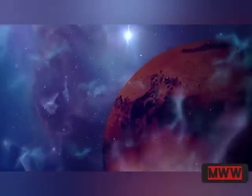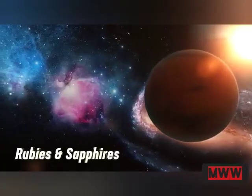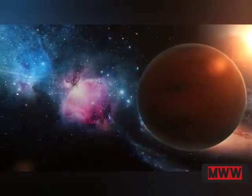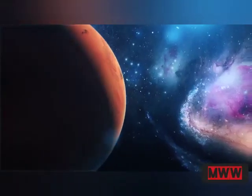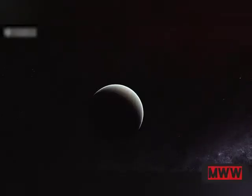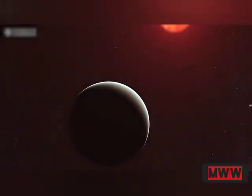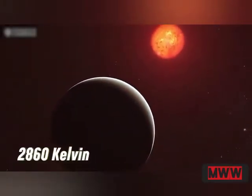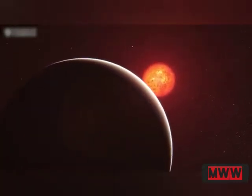They report the planet's clouds could be made of vaporized corundum, the mineral that forms rubies and sapphires. The planet is probably uninhabitable due to its likely violent weather systems and unaccommodating temperatures. One side of the planet always faces the star because it's tidally locked, and that side remains much hotter than the other, with the dayside average temperature on HAT P7 being 2,860 Kelvin or about 4,688 Fahrenheit.